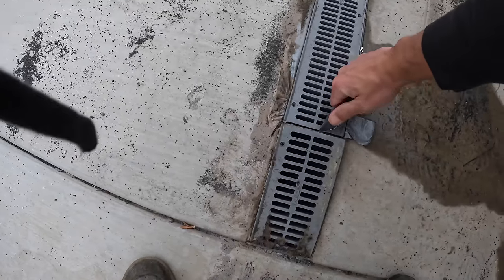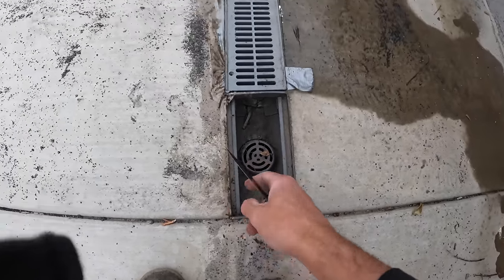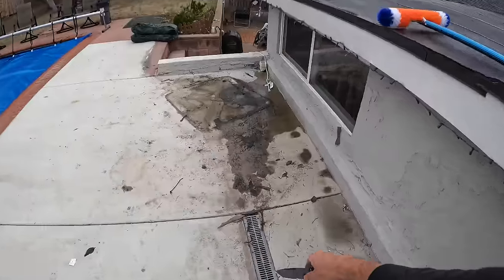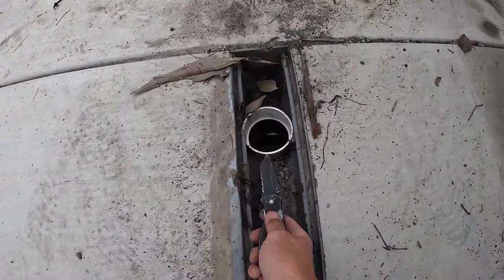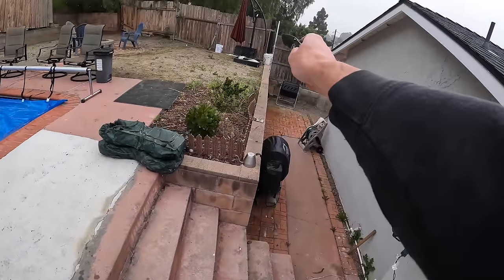Let's open this up. There we go. So this comes from here and it's supposed to bubble up there, then carry all the way down to here. And then once it builds up enough, it would go into there, which goes out that way.